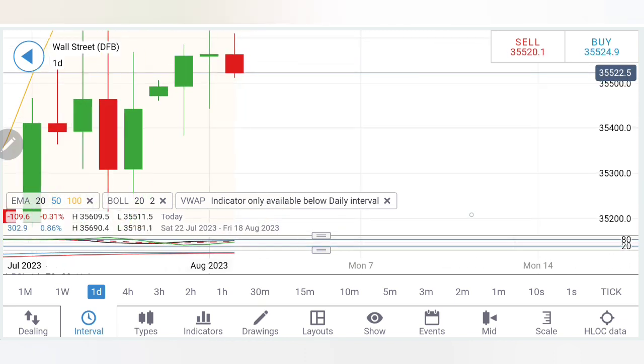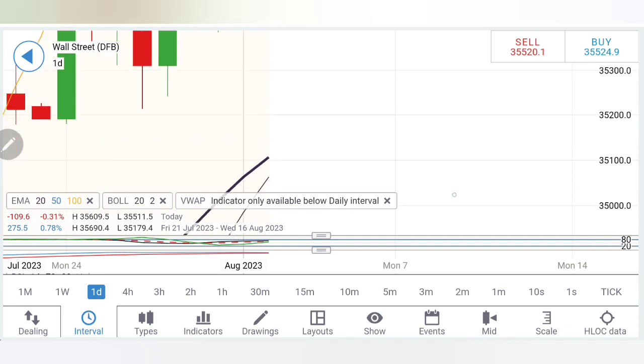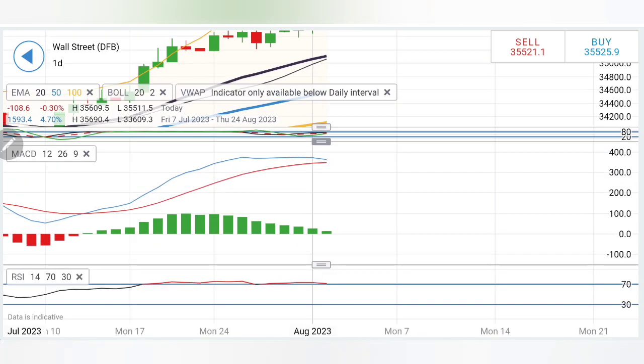Now I will wait for it to break out below 35,450 levels, below which certainly you can expect sharper bearishness, taking it towards 35,300, 200, 100 levels. 100 is why, because see the 20 period moving average sitting over here, below which it should try to show you more crash, and I will be looking forward to 34,800, 34,600 levels also. Stochastic is flat here.